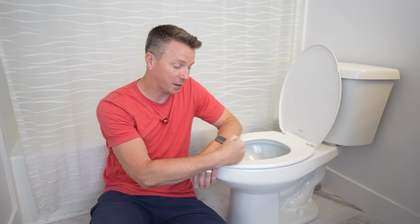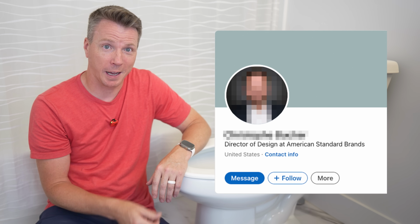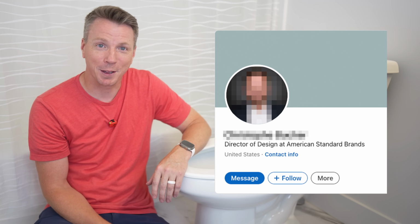In fact, if you were to take this toilet right here out of this house in Utah in the United States and move it down to Brazil, for example, where I lived for a couple of years, hooked it up and plumbed it and everything and flushed it, it's going to flush exactly the same in both locations because those rim jets are determining the orientation of the flush. In effect, it's this guy at American Standard, the director of design, or maybe someone on his team who actually determines which direction your toilet is going to flush.